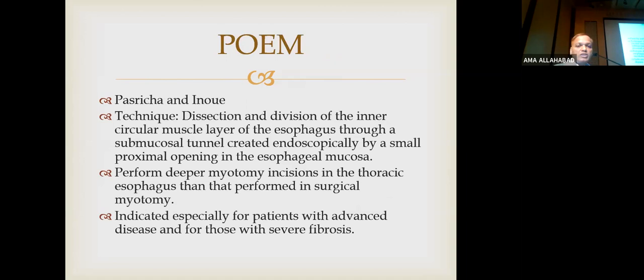Now, I'm not going into much detail; the gastroenterologist is already present. I'll just go through a few lines. The technique is basically the same as what we do, but it is done from inside. With the endoscope, you cut the mucosa, create a space between the mucosa and the muscles, and then cut the muscle up to the GE junction. After cutting the muscles over the GE junction, you come back and put a clip over the mucosa, and POEM is done.